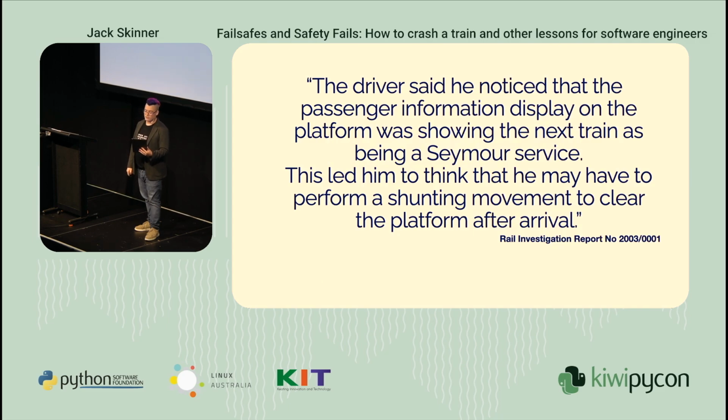The driver noticed that the passenger information display on the platform was showing the next train as being a Seymour service. This led him to think that he may have to perform a shunting movement to clear the platform after arrival. With this assumption, the driver isolated the controls and applied the brake, and then had to wait for quite some time. Eventually, he exited the leading cab.